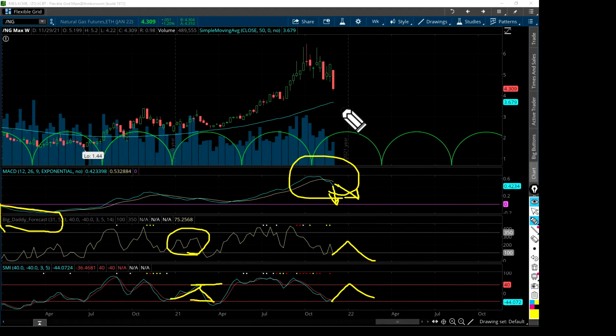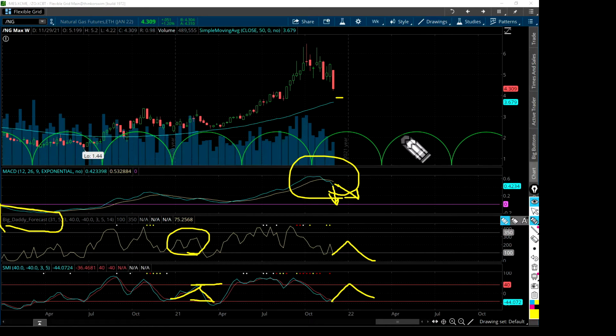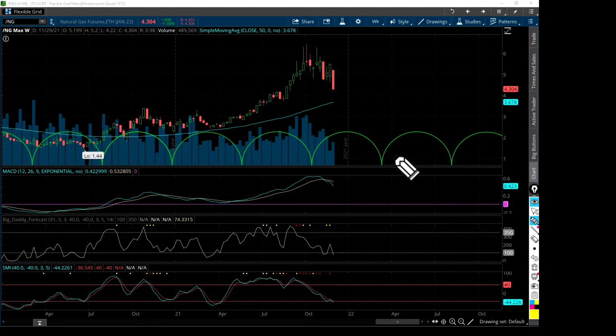So with that being said, in the weekly, I think, what is that right there? 390 is possible. Maybe $4. Okay? That's just being safe. $4 is just being safe. For your natural gas traders that want to know what to trade, $4, I kind of feel it's safe. Opinion only. Disclaimer at the beginning of the video, always watch it. I'm not a financial advisor. Okay, $4 looks safe to me.